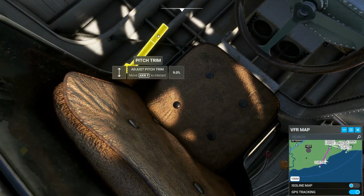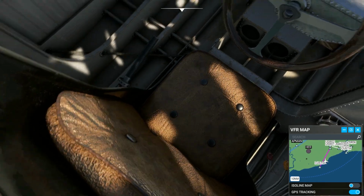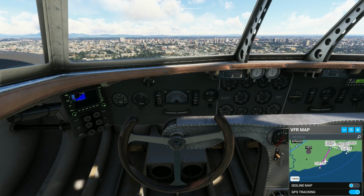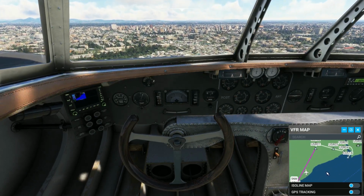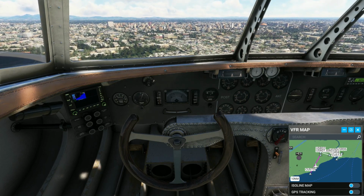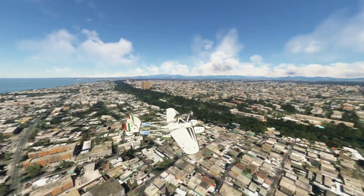It's a bulky flying boat, but at least it's got 2 engines, so I think this will work well. We get a little closer here, and all right, step outside and take a look.